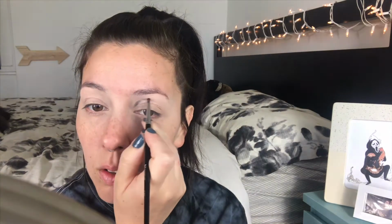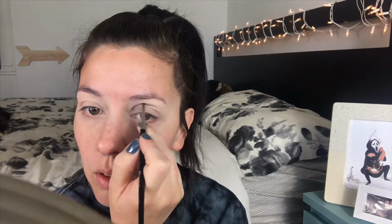So right here, I've already put concealer down on my lid, and I'm setting it with a white eyeshadow. You could do skin tone, you could do foundation, powder, whatever you want, as long as your lids are primed. I just went in with white since I'm going to be using white anyway later in this look.